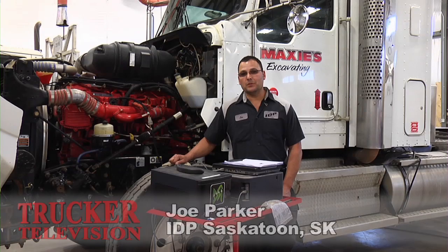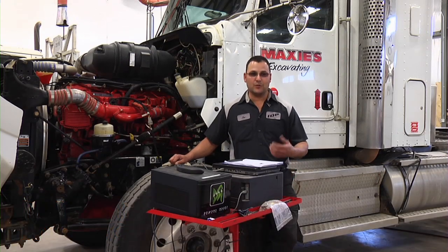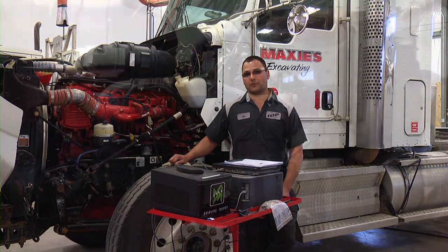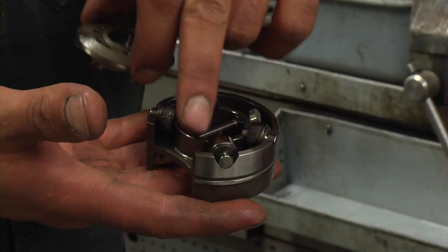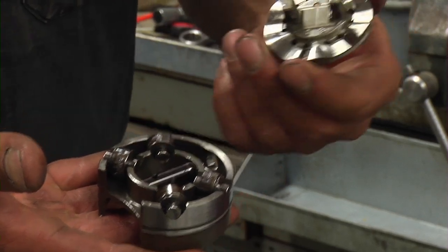Pretty straightforward, simple. Once we get into some of the PACCARs and stuff like that, the handheld tuners do get a little more complicated, especially when we're getting into the ACMs, aftertreatment control modules, the CPCs, the CUCs, and stuff like that. Once you've done a few and you get a little more comfortable and relaxed, it's usually not too much of a problem.